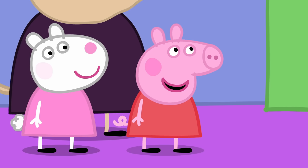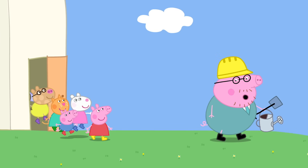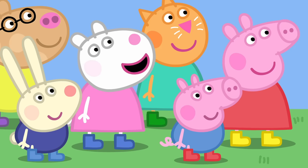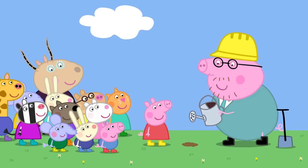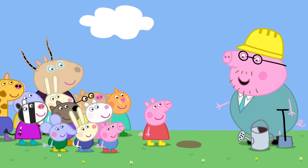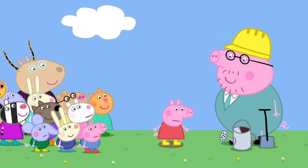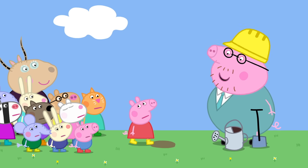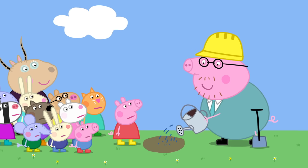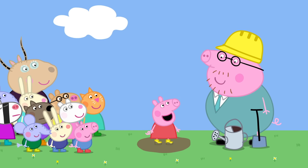Jumping up and down in muddy puddles. And what do we need to make a muddy puddle? Dirt and water. Mix them together to make a muddy puddle. Peppa, please test the puddle. This puddle is too dry. Let's add some more water. Please jump again, Peppa. This puddle is just right. Nice and muddy.